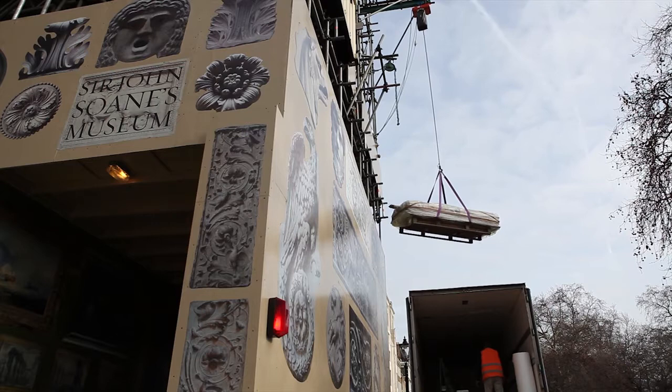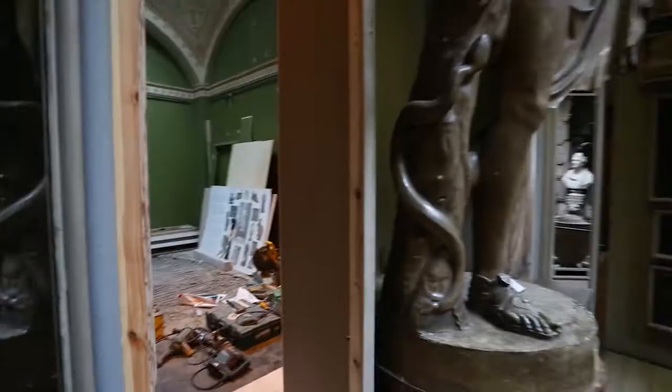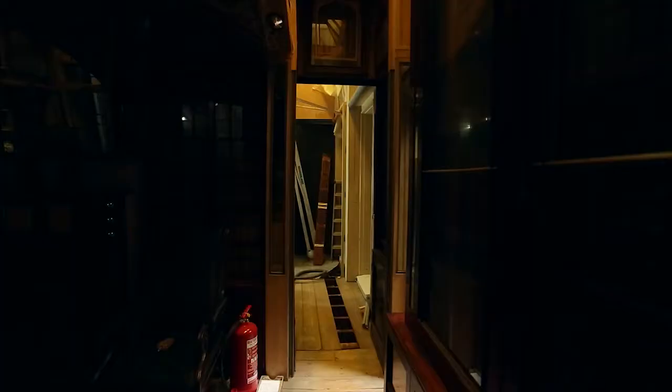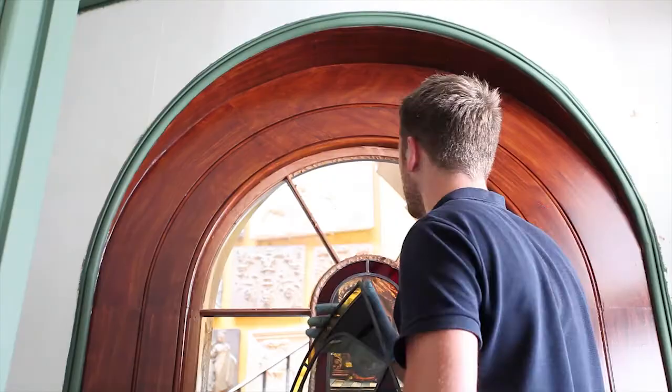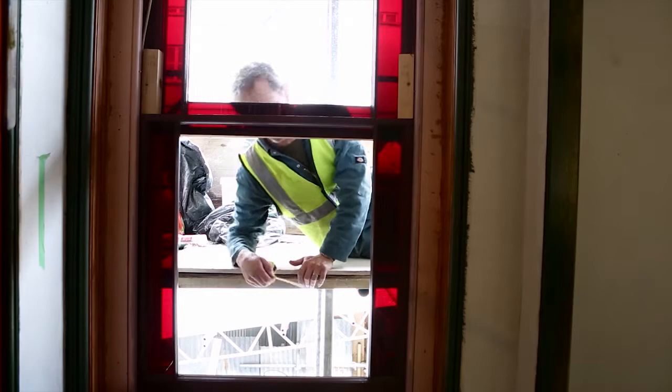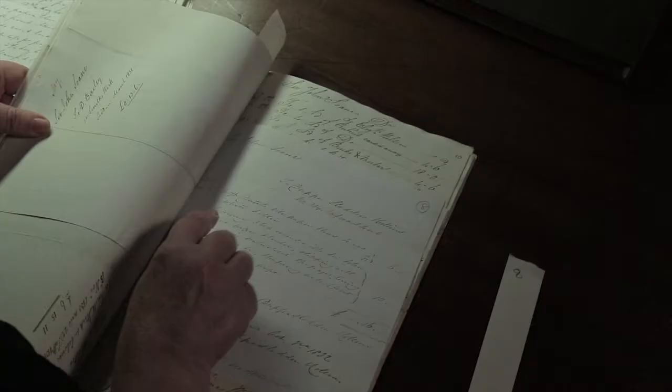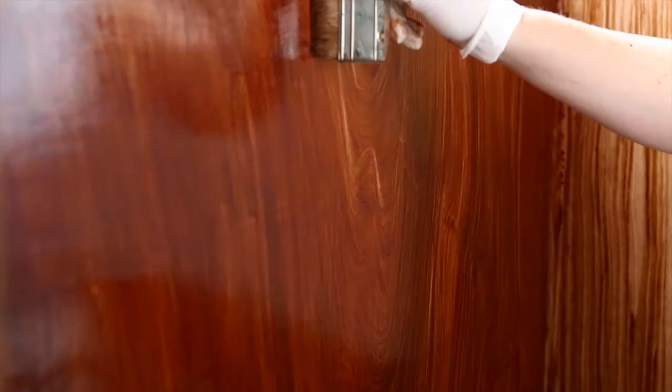Opening up the Soane was a massive undertaking, costing £7.5 million and presenting a huge scholarly and practical challenge. This series tells the story of that restoration. Filmed over a period of 6 years, it traces the research, the discoveries and the skills that made the transformation possible.